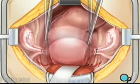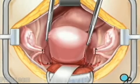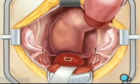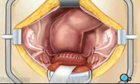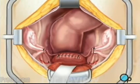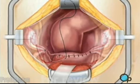Now the uterus can be pulled upward. This stretches the vagina, allowing the surgeon to cut the uterus free at the cervix. The surgeon closes the top of the vagina with stitches and provides added support by attaching the ligaments that once held the uterus in place.